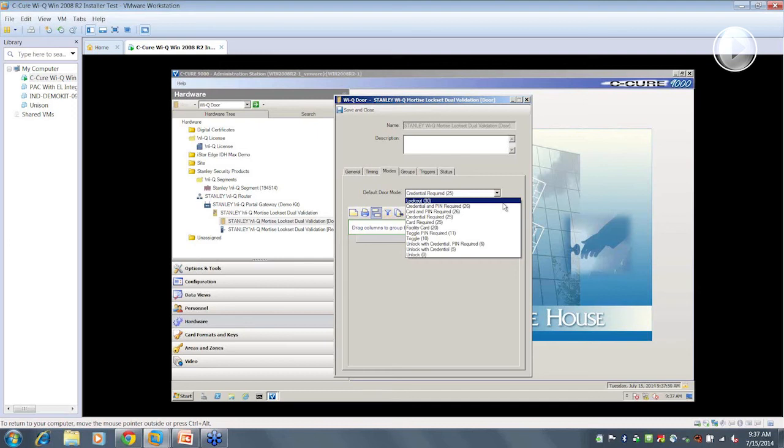We support card ID required and credential required. Those are your standard granted accesses that you're familiar with. Card and PIN, again, familiar with that. Lockout means nobody is allowed through the door with a card. That's your lockdown type scenario where I want to keep everybody out of the door.